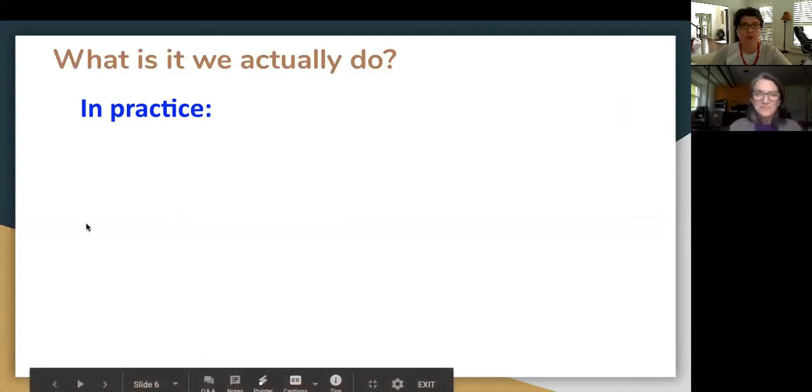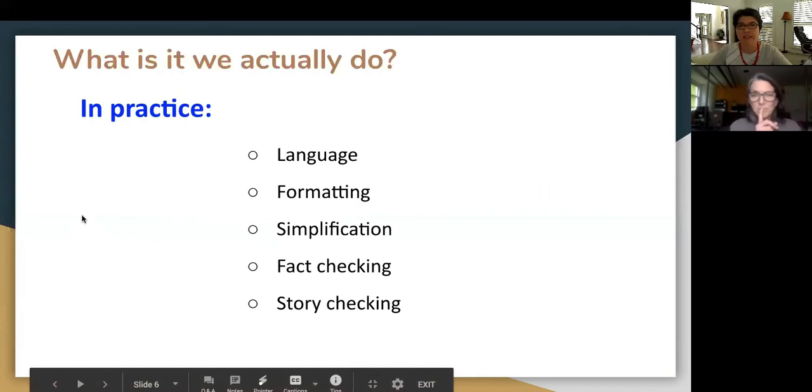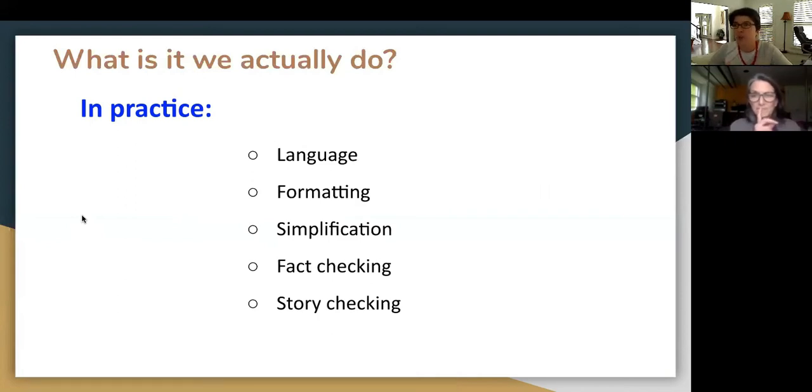Now we're going to look at what the work is about. And we're going to give you an overview, obviously. We're not going to go into detail of it, but there are 5 different categories of work: language, formatting, simplification, fact-checking, and story checking. And instead of telling you what goes underneath each of those, especially since we have two jobs, the copy editor and the proofreader, and each of them does something in all of those categories, but at a very different involvement level.